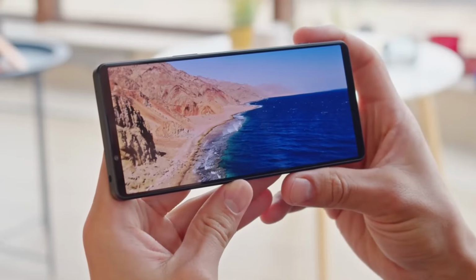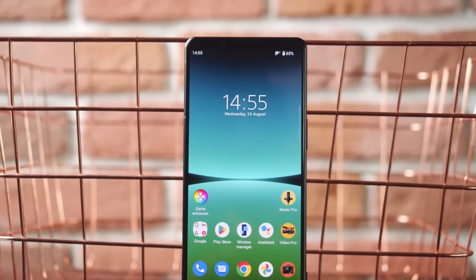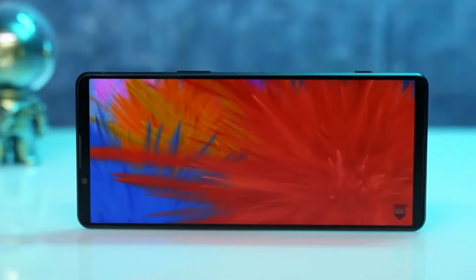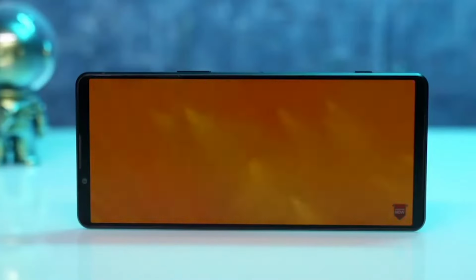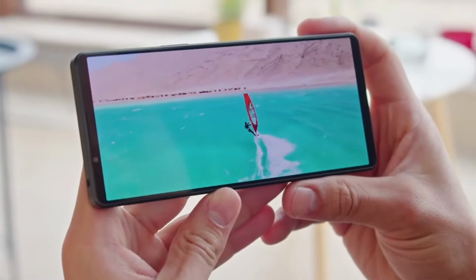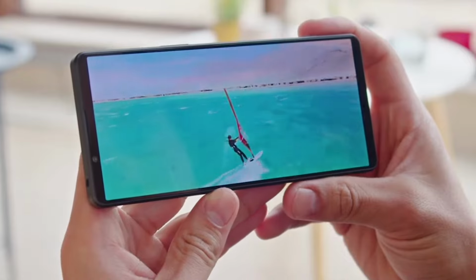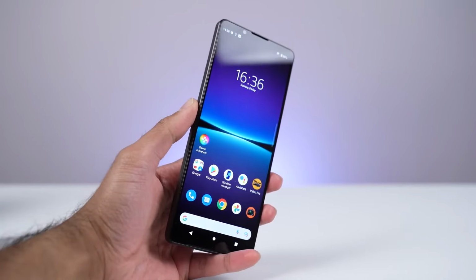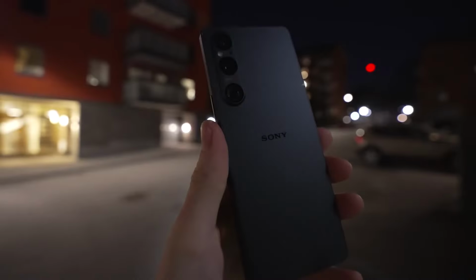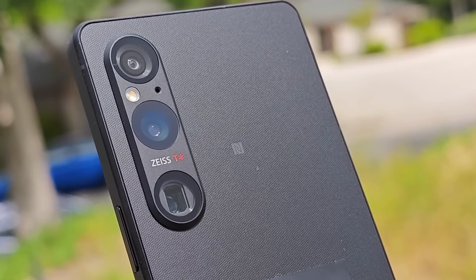When it comes to the display, Sony has stuck with its signature 4K resolution on a 6.5-inch panel. While it may not have the vibrant colors of its competitors, there's a certain charm to its subtlety. The visuals on the screen are undeniably pleasing, making movie watching and gaming experiences enjoyable. However, it's worth mentioning that the ultra-tall aspect ratio and slim bezels might make the Xperia 1.5 seem a bit outdated in today's world of hole-punch cameras and curved screens.